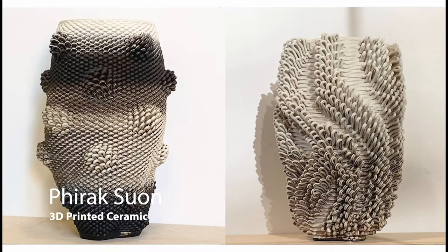And internalize that. Yeah, I think that's really, really incredible. And it kind of reminds me of Pirak Sun's work in ceramic 3D printing, and how he purposely pushes, playing with the layer heights and working with programs like Grasshopper to just see what the outputs of it are.